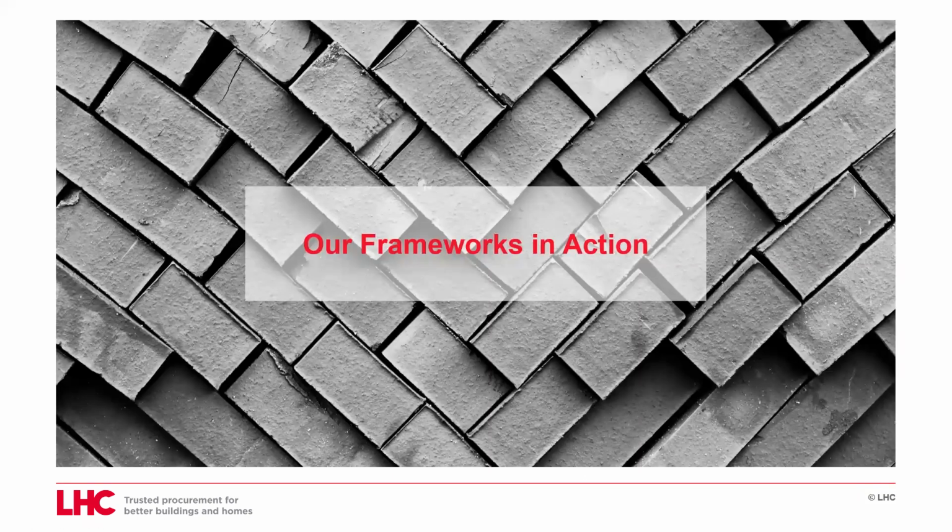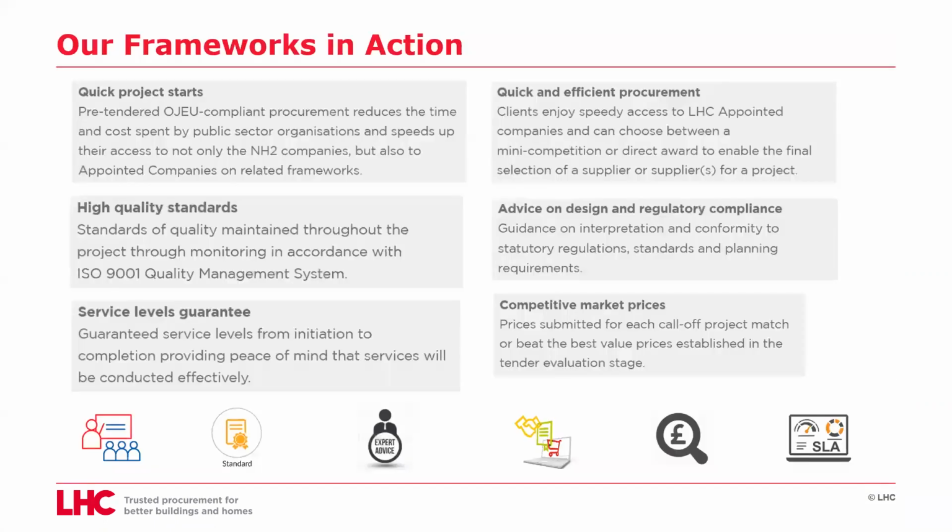We will now look at our frameworks in action, where I will highlight some of the reasons as to why you, as our client, should be accessing LHC frameworks. We recognize that our clients have strict deadlines with their construction and refurbishment projects to be delivered by a specific time period. And with that in mind, our fully OJEU compliant frameworks allow our clients to skip through the extensive OJEU tender process, and hence saving them a minimum of 90 days worth of procurement process.